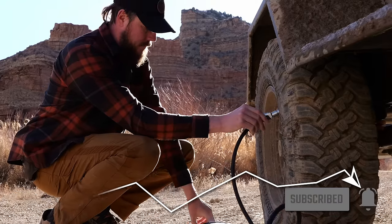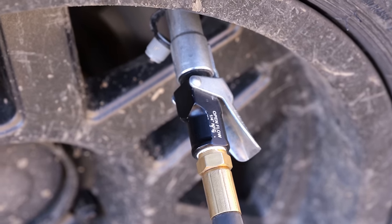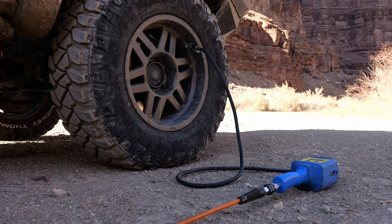After a bit of backtracking, we activated Plan B and put some air in the tires to try a paved route over the pass and hopefully down to some lower elevations for the next leg of our journey.